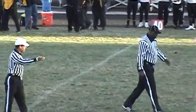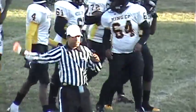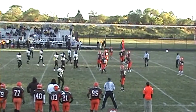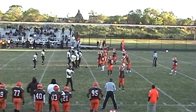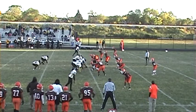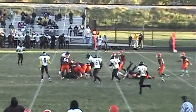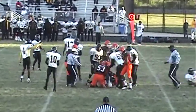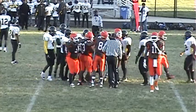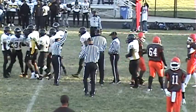Maybe an equipment check. First down, King. Talk about it, King. Hold off to the side for number 53. Ball pops out. Once again, recovered by King.